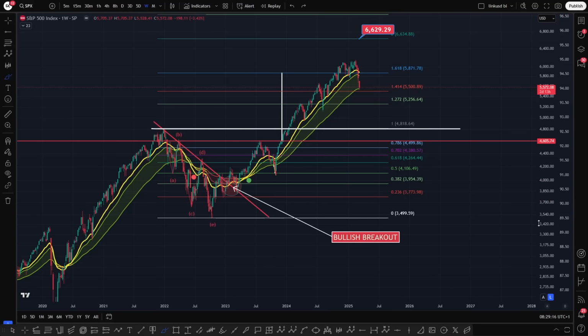So the S&P 500 right now has run into a brick wall, hasn't it? We've got this target down here, basically at 1.618, around about 5871. Now I do think there's a chance here, given something that I'm looking at that's done something yesterday.